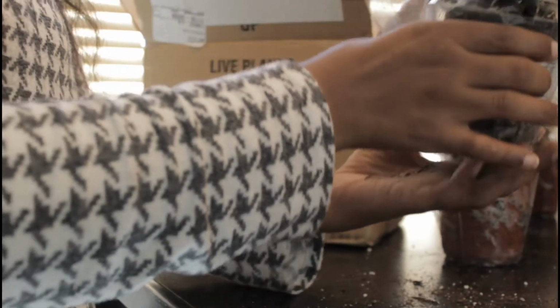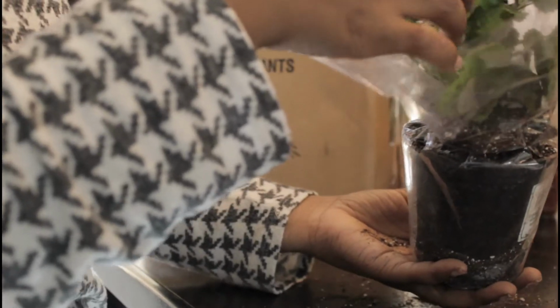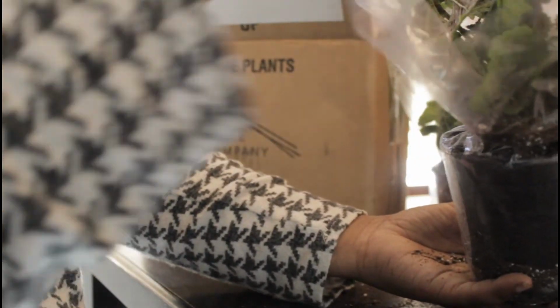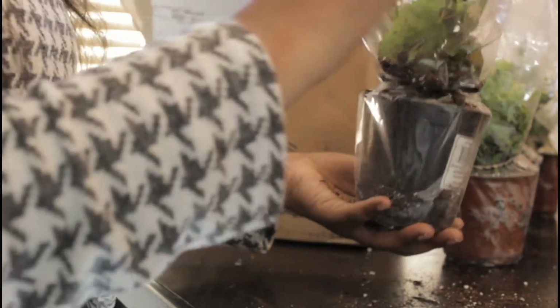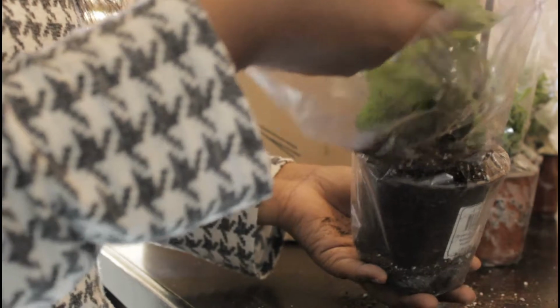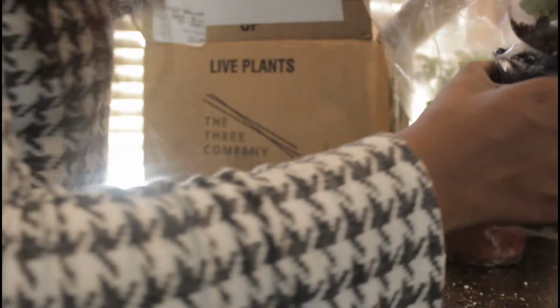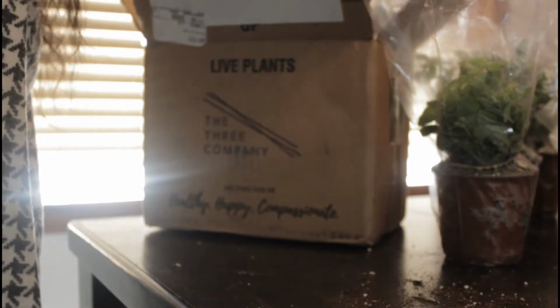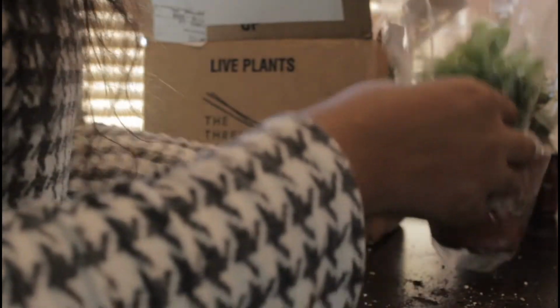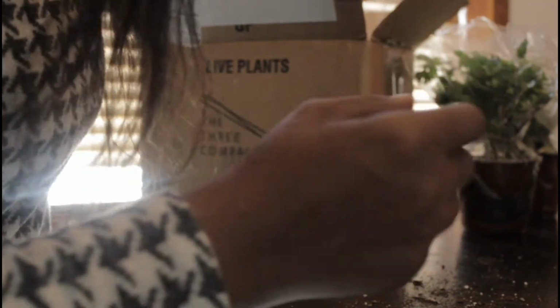This is lemon balm. I got this for its medicinal properties. So pretty. So I won't be cooking with this. I'm going to actually make a tincture with this. I'm not sure if any of you know what a tincture is, but I'm going to make a tincture with this lemon balm. So, yeah. I'm going to place all this back in the box, and then I'm going to take you guys with me outside.